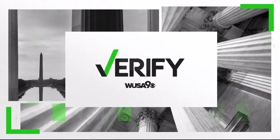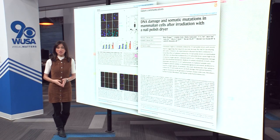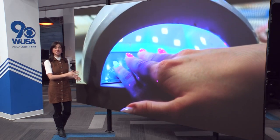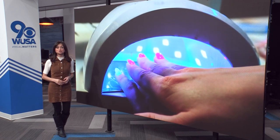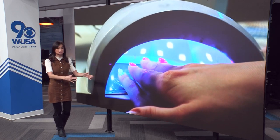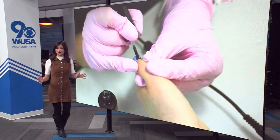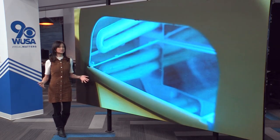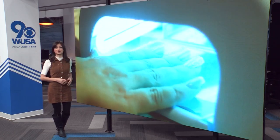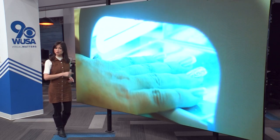This study, published just days ago in the scientific journal Nature, has been getting a lot of attention because researchers conclude the radiation emitted by UV nail polish dryers can damage DNA and cause genetic mutations. And researchers further suggest that could mean a link to cancer, since UVA radiation has long been linked to skin cancer. But manicure enthusiasts have been clapping back at the basis of the study, pointing out nail salons typically use LED lamps to harden manicures. So let's verify, do LED lights still emit harmful UV rays?